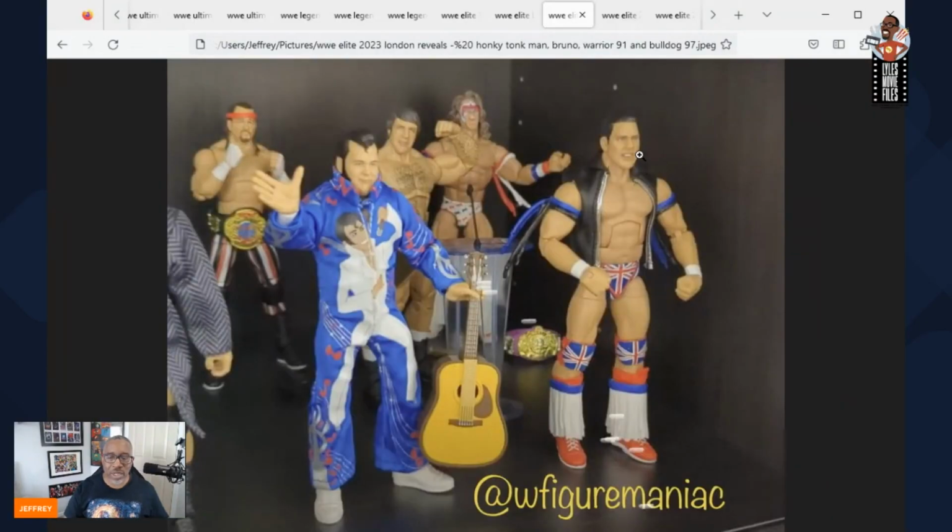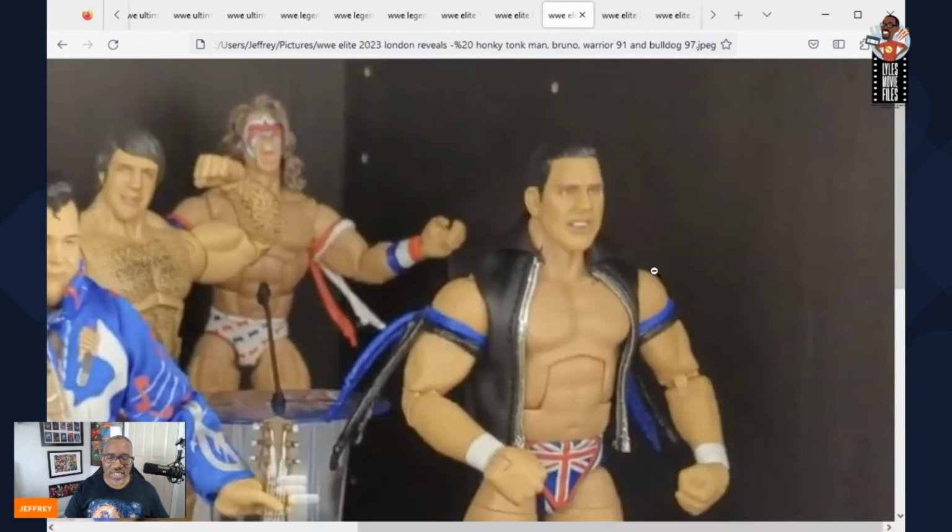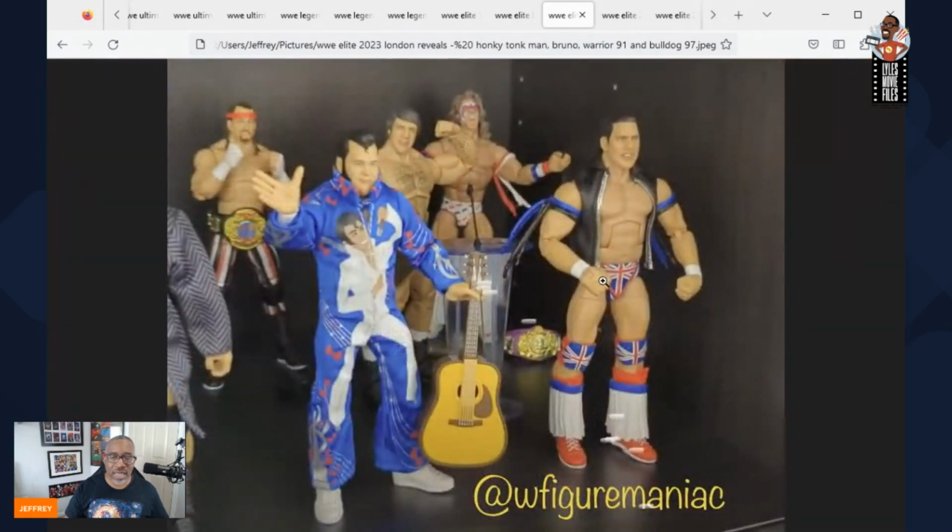And then we get another shot, another crack for everybody who missed out on British Bulldog from his glory days with the Hart Foundation. And I like this. I think this head sculpt's a little bit better from the original one, so maybe they're tweaking, doing the True Effects pieces on those head sculpts. So maybe there's an improvement on that front. But I'm really glad to see him.